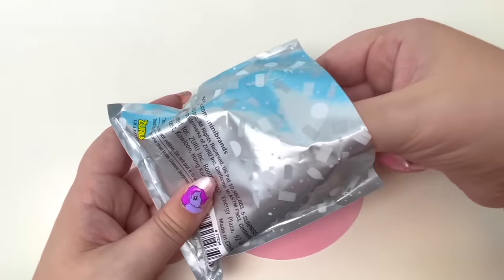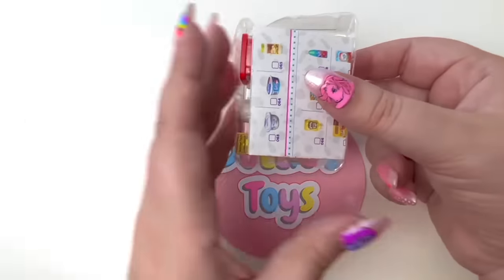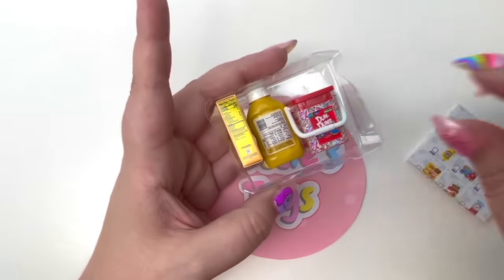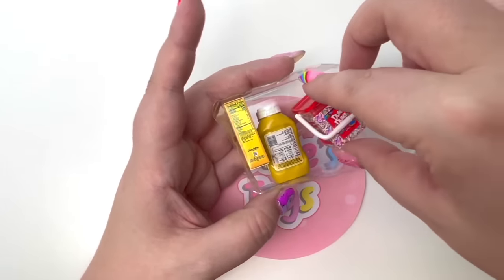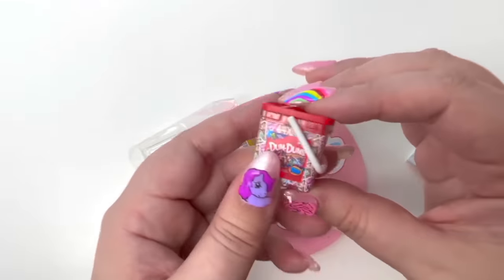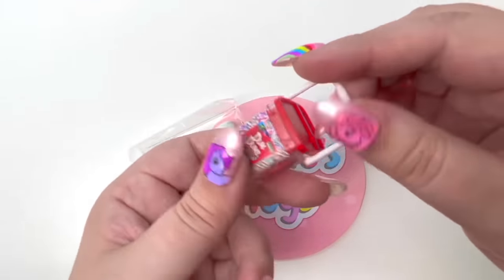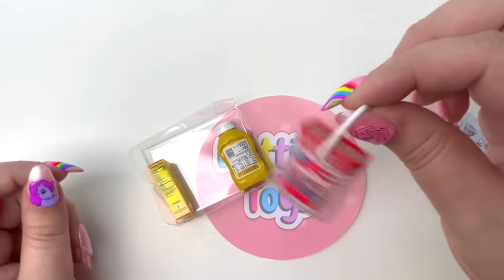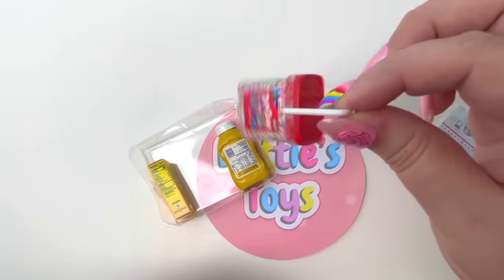All right, so let's take this out. All right, let's see on the count. Oh, spoiled the surprise. We spoiled the surprise, but that is okay. So we have the Dum Dums, and I think Dum Dums is one of my favorite pieces from the Series 3 collection. Why? Because it has a handle. I love this little handle.